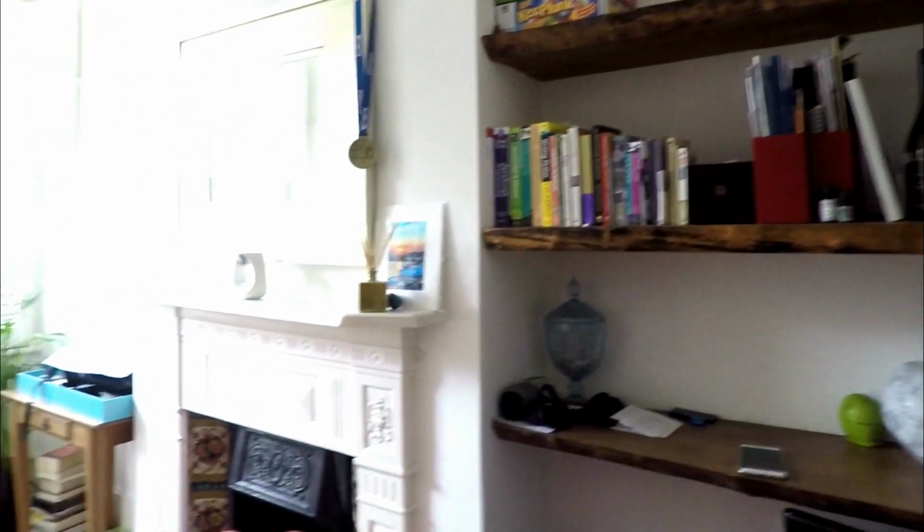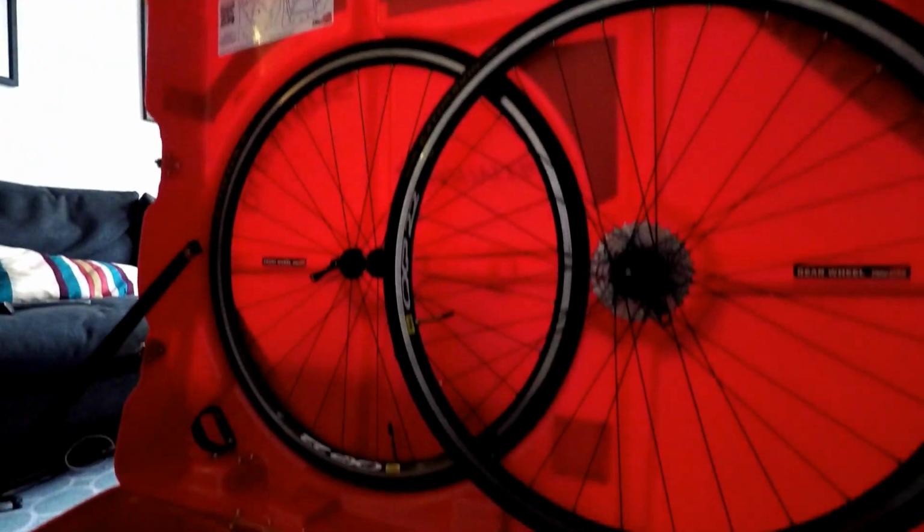It's the first day of vacation, so we fly out to France tonight, and I am about to learn how to pack one of these. There's a video, so I'm going to watch that first. Going pretty well so far. I've got the wheels in, which is pretty easy. They just slot in there and they screw in place quite nicely. Seat post is off.